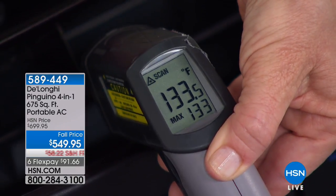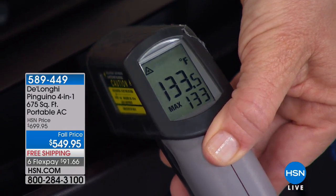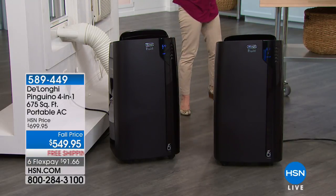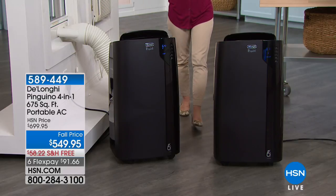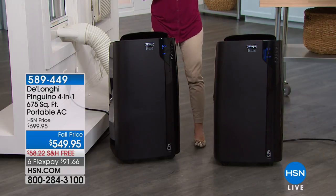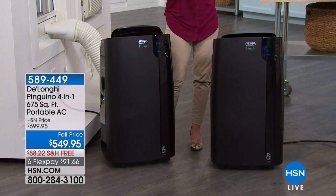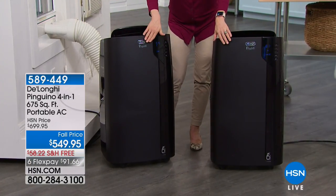And let's talk about the size of the room. Oh, yeah. Because this is 14,000, so that's the most powerful in the entire industry. Right. They don't make a 15,000, and that means it will either heat or cool a room up to 700 square feet. Oh, wow. Which is the size of a 2.5 car garage. Nice. This is the biggest and the best you're going to get.